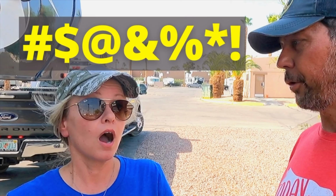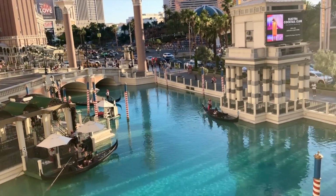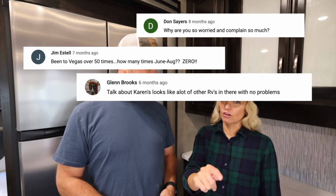Our least favorite location? Well, definitely the first thing that comes to mind was our Vegas. Now, nothing wrong with Vegas itself. In fact, I've had a blast in Vegas before, but we went there in the summer and it was 120 degrees. Okay, wait. Before you guys start commenting, well, that's your own fault for going in the summer.